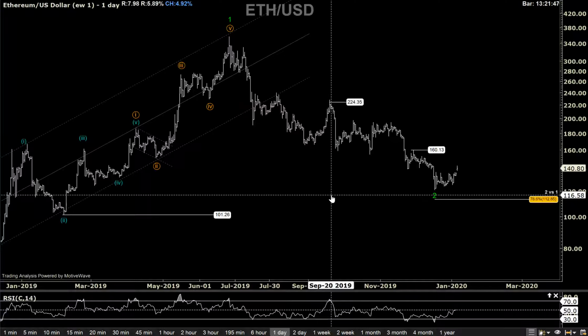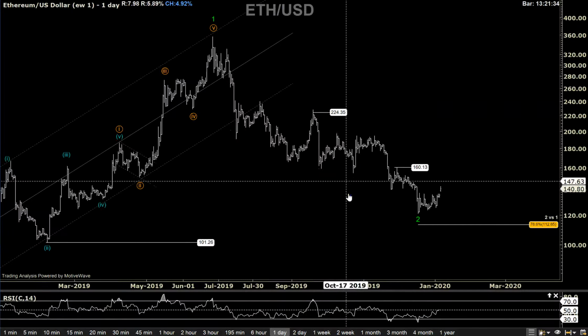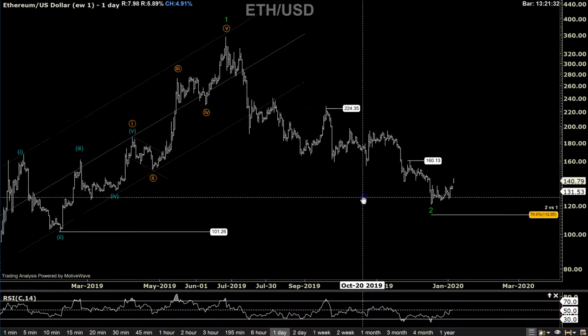So we'll see if that's the case, and if gold and bonds and the dollar will be pushed to the side in favor of crypto markets as a risk protection.